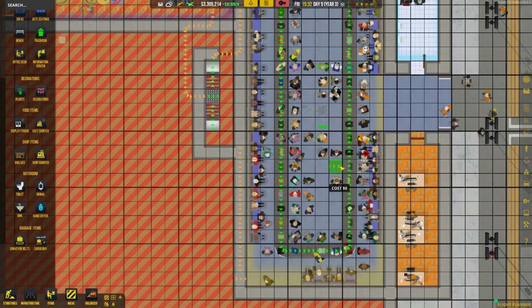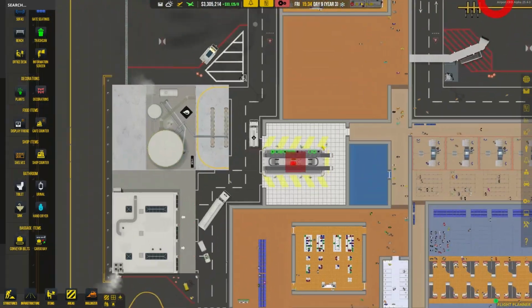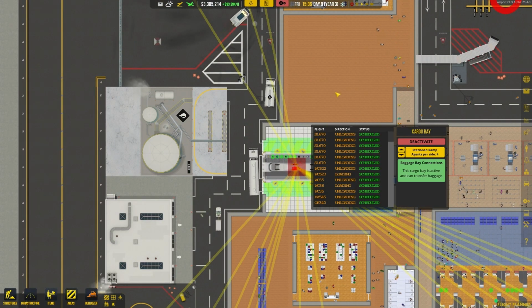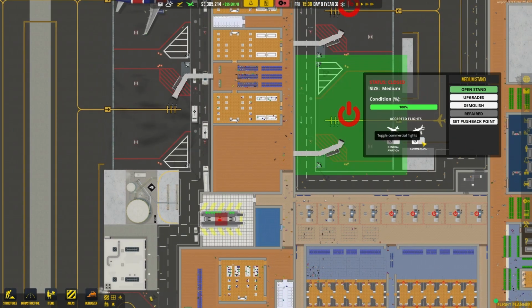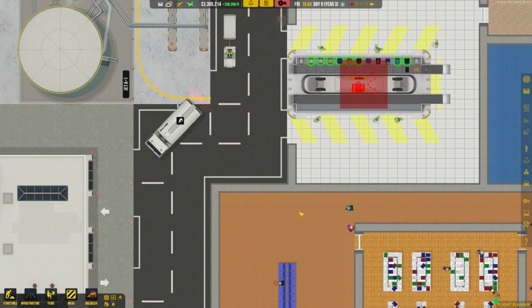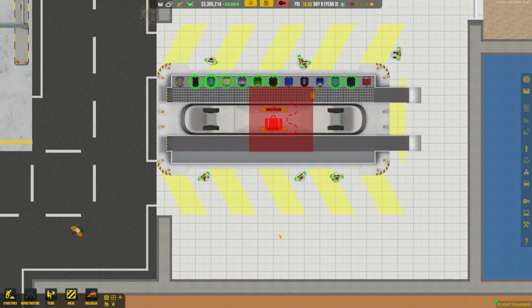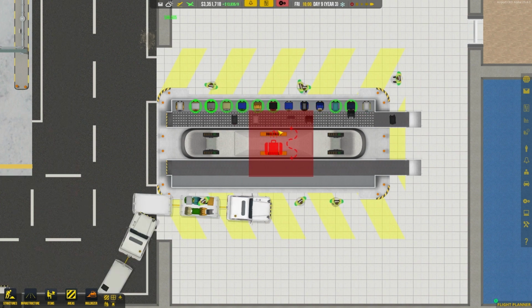It seems like it's having some issues. I don't know what the problem is. Do we want to make sure you're set to commercial? Need detached boarding desk. Okay. I'm really not sure what the issue is here. Whoa. More lag coming in. It can't route the baggage.